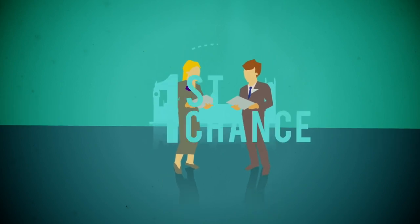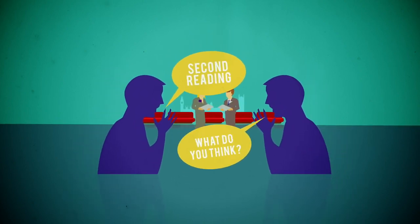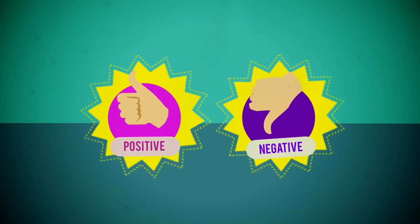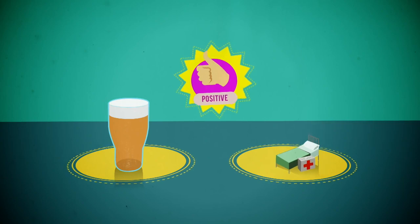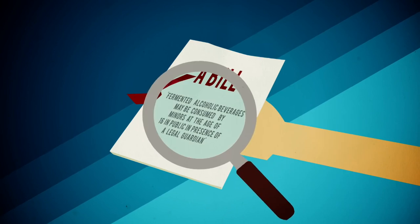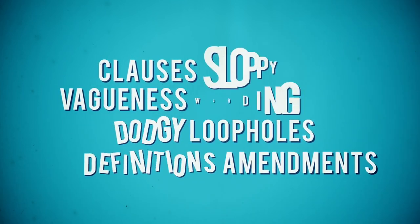This starts with the first reading, where the Lords have their first chance to read through the proposed bill. They then start the key work of the bill by debating it thoroughly in what's called the second reading. They look at the positives and the negatives. There could be an increase in public disorder or teenage pregnancy, or it could reduce binge drinking and the strain put on health services. The next stage is committee stage, where the bill is thoroughly examined line by line and changes are made. There are many clauses, loopholes and amendments to consider, and it's important they're all thoroughly examined.